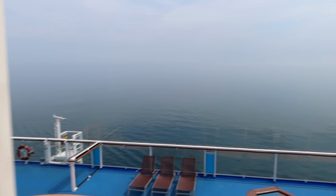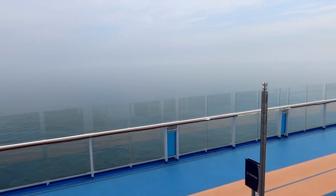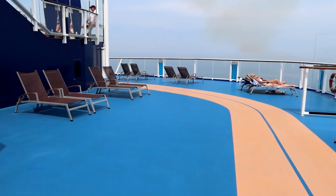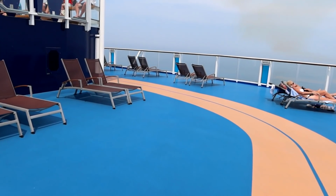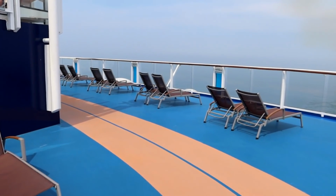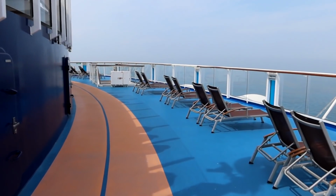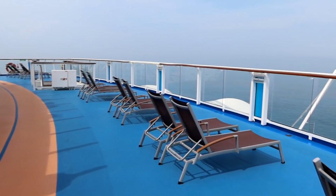Let's come back down the steps. Don't want to disturb those guys who are watching family members surfing. And again, just round here, I'll just show you off deck. This is the very rear of the ship. So you just saw me at the Solarium, right at the very front. And here we are, right at the very rear.